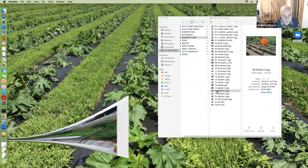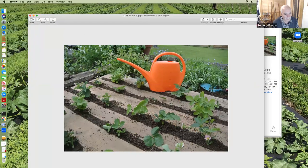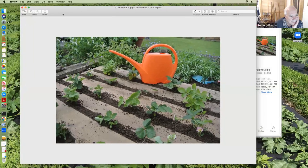I found some new ones. This is ideal. This one lends itself to strawberries. Strawberries grow very well in pallets. They don't have a deep root system. And you plant a strawberry every foot and a half apart, because it will send out feelers, and you can plant them next to each other. Once they take root, you could cut them from the mother plant.